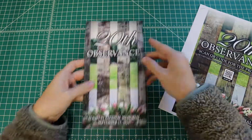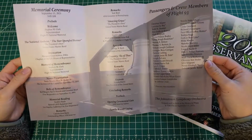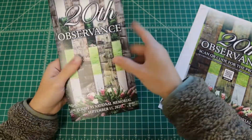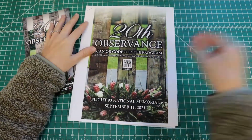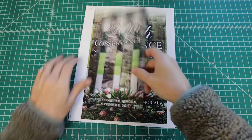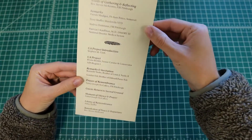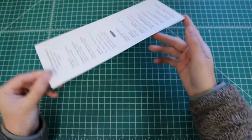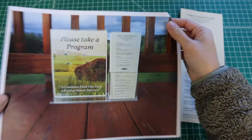Alrighty, I'm going to show you a few more things I've done here at Flight 93. Right now I am showing an example of the 20th anniversary program that I designed using Adobe InDesign and Photoshop, and I got to work with Laurel Valley Graphics on getting these printed out, and they are one of my favorites. Here is another program that I did for an event for first responders and investigators of September 11th. So it was another one of my favorites.